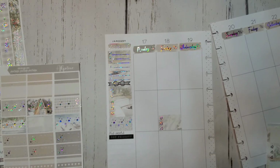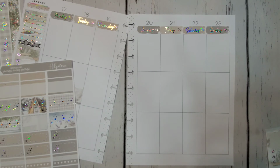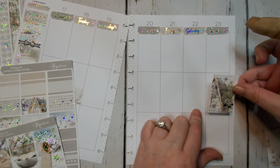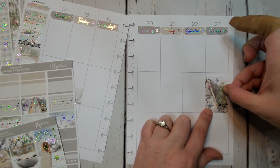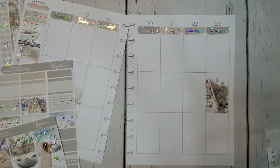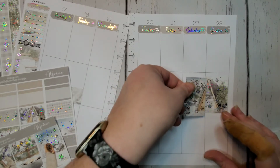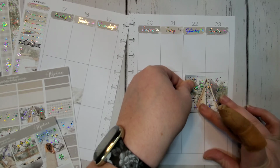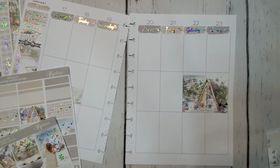Let's see what else. Let's use some of these really pretty boxes. These two go together. So why don't we put them in the middle of the weekend? I'll line them upright. Hopefully. So it might look like what they're supposed to look like. Maybe. Maybe not. We'll see. Right, I think I got it. That's cute, right?